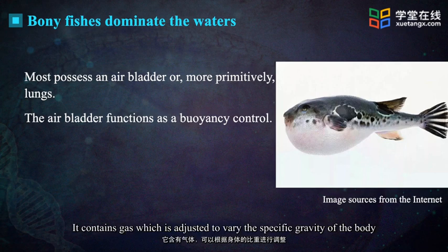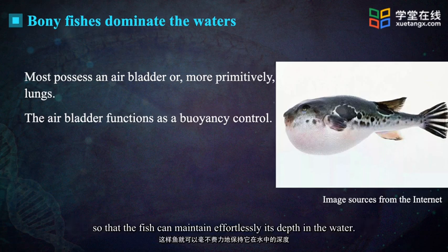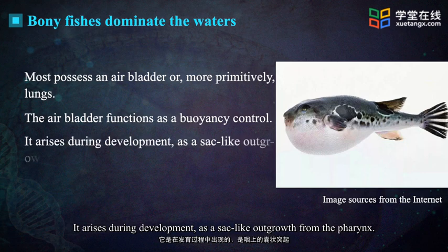It contains gas which is adjusted to vary the specific gravity of the body, so that the fish can maintain effortlessly its depth in the water. It arises during development as a sac-like outgrowth from the pharynx.